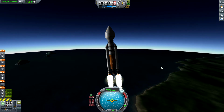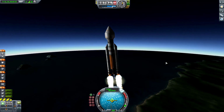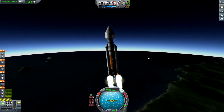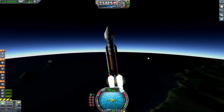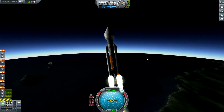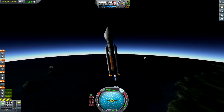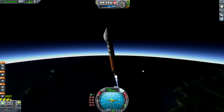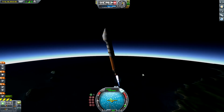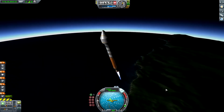Although I think this is not that efficient. It's really a waste of resources, when I really think about this, because the upper stage will remain in low Kerbin orbit and will fall back into the atmosphere. But well, it looks good, it looks spectacular, and sometimes we just need to enjoy those amazing things. So thank you so much, SRBs, and I can now expedite the gravity turn. Good.